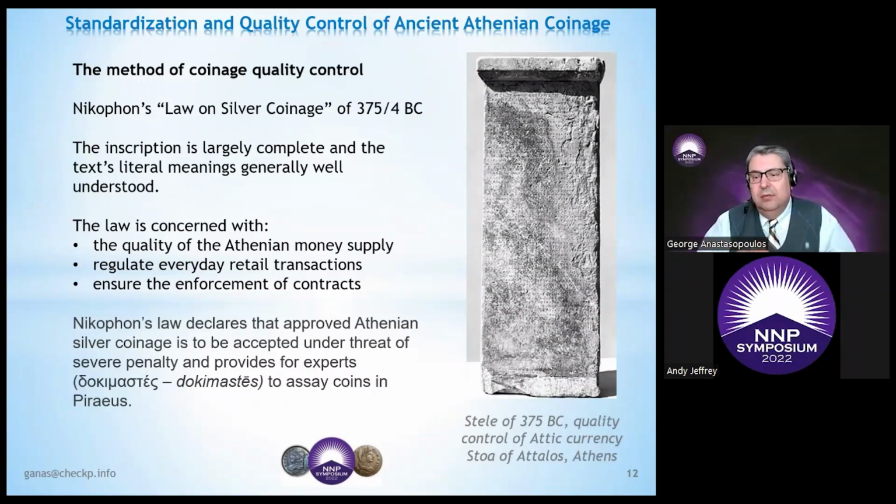As an engineer, you have to be in position also to check it. So in this example here, we have the appropriate technical specification that the ancient Athenians set in order to check the fakes of their coins and provide the process also regarding the quality control of the Athenian coinage, the money supply, regulate the everyday trade transactions, and ensure the enforcement of contracts.